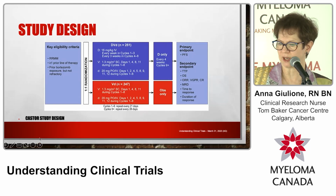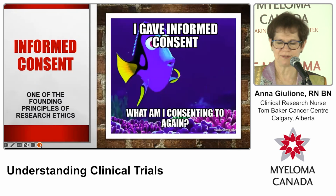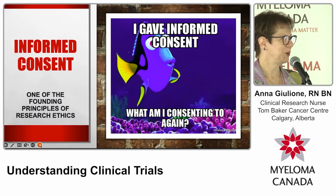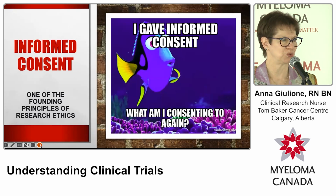Again, this is an old trial. Okay, the informed consent. This is where you get this lawyer-written contract, and it tells you what to expect during the clinical trial.